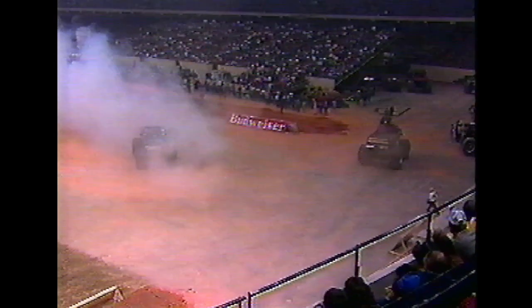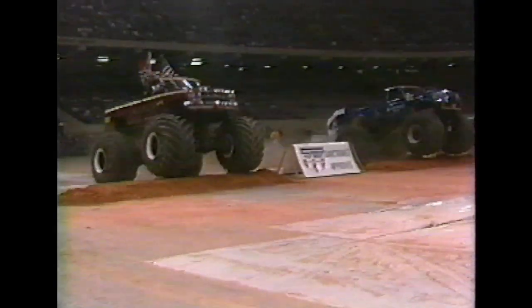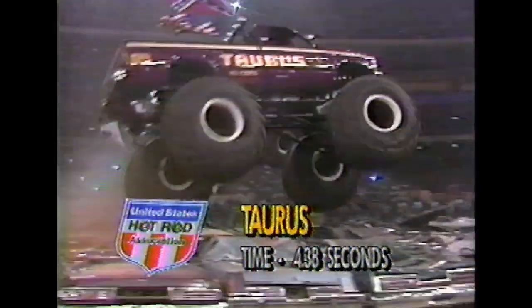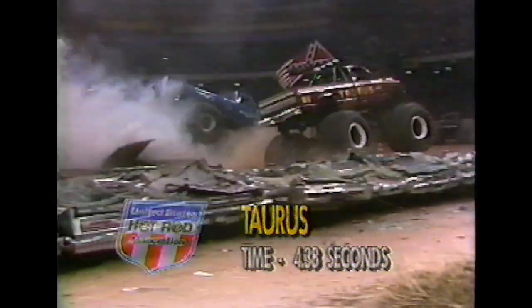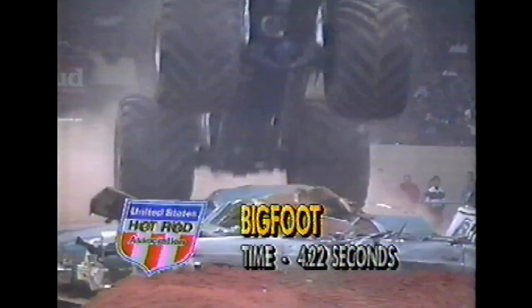Absolutely the most incredible final round you could ever hope to see, and I honestly, Jerry, did not know who won it either. On the replay, you can see both machines lead as one. Look at the Taurus Chevrolet in the air. Only one touchdown before he hits the cars. The elapsed time, an incredible 4.38 seconds. Bigfoot blows him over. Now actually tags him down in the shutdown area. Absolutely incredible final round. 4.38 seconds for the Taurus Chevrolet, the quickest one of the event. Bigfoot, though, even quicker at 4.22 seconds.